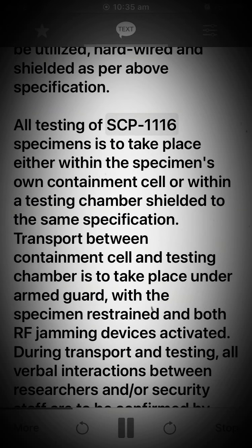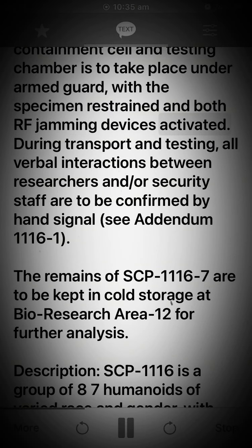All testing of SCP-1116 specimens is to take place either within the specimen's own containment cell or within a testing chamber shielded to the same specification. Transport between containment cell and testing chamber is to take place under armed guard, with the specimen restrained and both RF jamming devices activated.